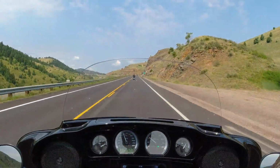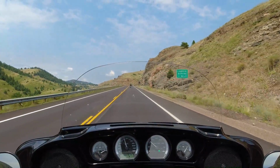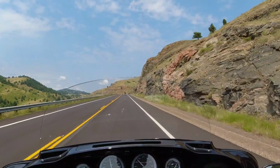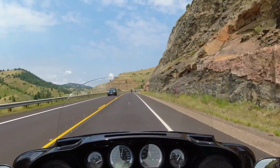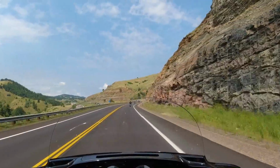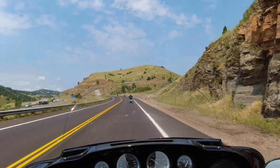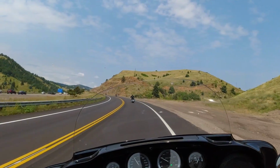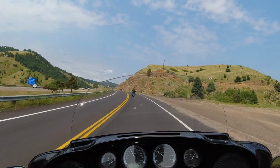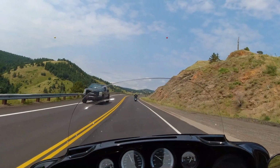The only thing that I'm not a really big fan of is the floorboards, because usually it brings my feet up a lot more than I really like. I really don't like my knees up above the tank like that. But man, this thing is smooth, easy to turn, really maneuverable. Really feels super stable and super planted on the road, which is pretty amazing.